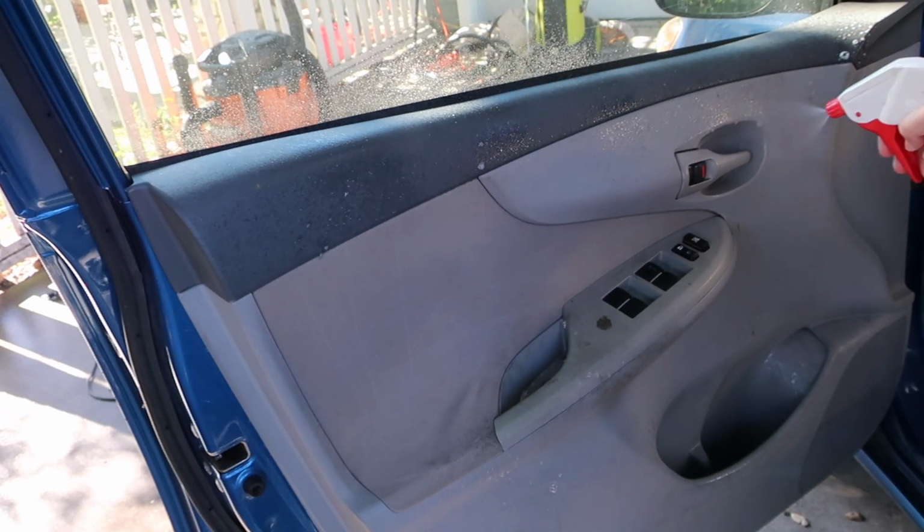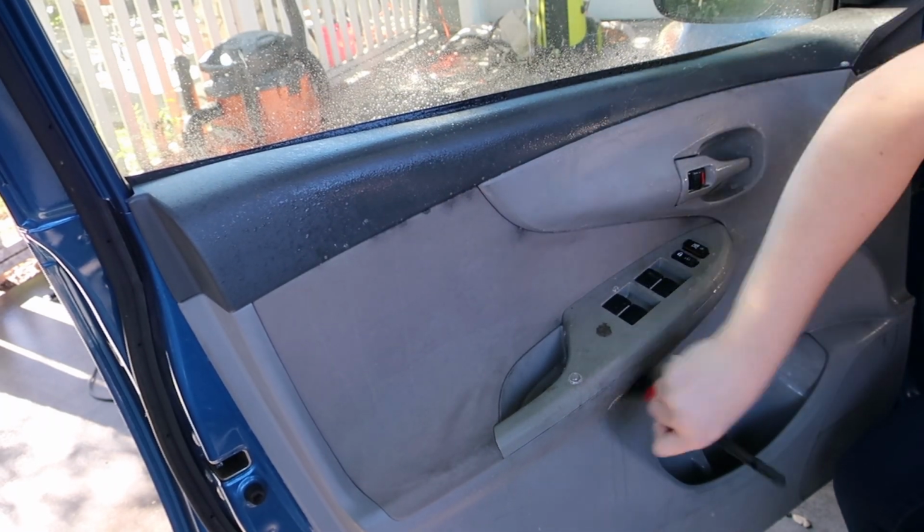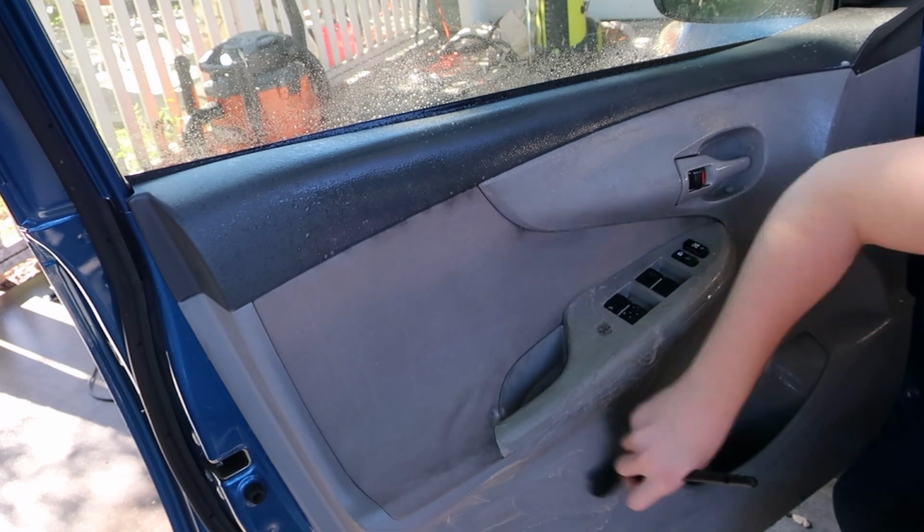To get these plastics clean, I'll just be using some of my APC, a detail brush, my steamer, and then mopping it all up with a microfiber towel to get these plastics looking nice again.